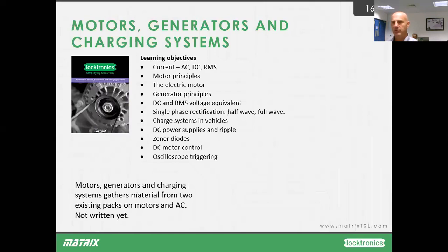Motors, generators, and charging systems is a combination of a few bits of the current resources. So we're just combining different elements of different packs and putting it into a different solution. So there we're dealing with AC, DC, and RMS currents and voltages, the principles of driving motors and how motors work fundamentally, a bit more on electric motors, generators, full and half wave rectification and charging systems in vehicles, power supplies, Zener diodes, controlling DC motors, and we are also teaching the start of how to trigger oscilloscopes in that package. So not a great deal that's new there.